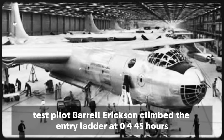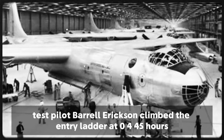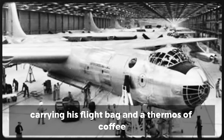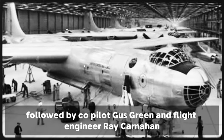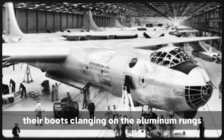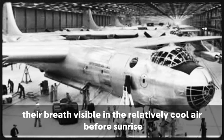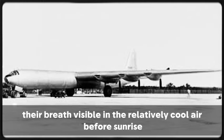Test pilot Beryl Erickson climbed the entry ladder at 04:45 hours, carrying his flight bag and a thermos of coffee, followed by co-pilot Gus Green and flight engineer Ray Carnahan, their boots clanging on the aluminum rungs, their breath visible in the relatively cool air before sunrise.